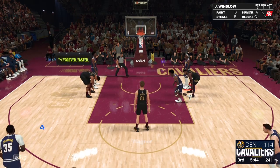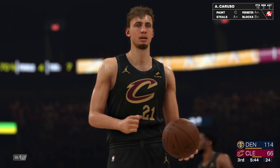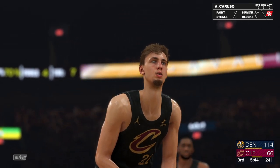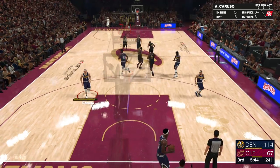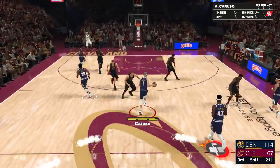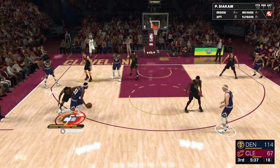That's good from Wagner. A different look now for Cleveland. Ryan is checked in for Victor Wembanyama. And it's Shake Milton in for Kevin Herter. And then for Denver, Justice Winslow, he's checked in for OG Anunoby. Alex Caruso comes in for Gordon Hayward. And it's Jose Alvarado in for Drummond. On the wing, Winslow. Siakam outside.